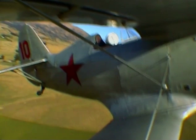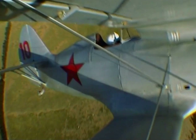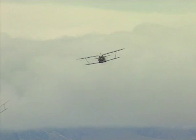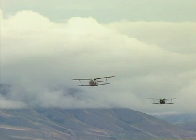Chaika is the fastest biplane fighter ever produced, with a wartime top speed of 279 miles an hour. They fought in Russia, Finland, and against the Japanese in China. Three were restored in Russia before being shipped to Wanaka for their world debut at Warbirds over Wanaka 2000.